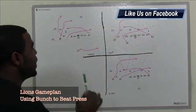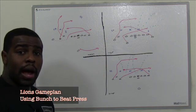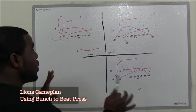And you see right here, they utilize the bunch formation better than anybody because they have the personnel to do so. They have two good tight ends. They have two good wide receivers. They have a young wide receiver, Titus Young, that does a great job in these rub routes and these pick plays. So they get creative with the personnel.